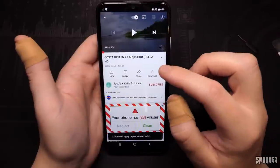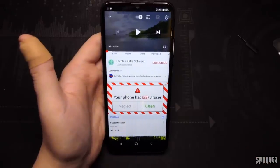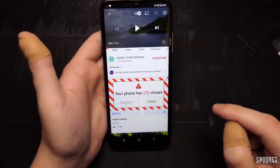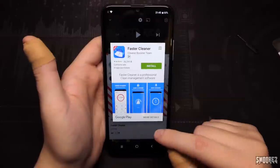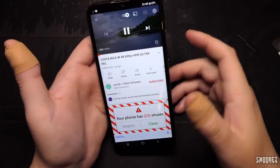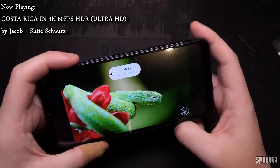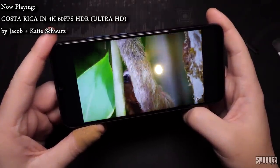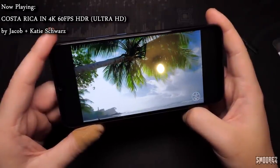We'll do 720p 60fps. Your phone has 23 viruses, neglect or clean. Faster cleaner, 4.5 stars. We should install that. Faster cleaner by the cleaner booster team. Wow, one ticket to get malware on your phone, that's for sure. I've set this to 720p then, so let's just see if it has made a difference or if it still struggles. Actually, I think it's fine now. Oh, volume all the way up. Yes, it is. It's just very quiet. It's all right, you can do it. Oh yeah, there you go. Yeah, don't play YouTube videos through your browser. On cheapo phones, that's for sure.